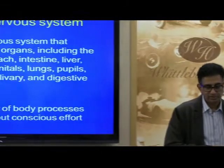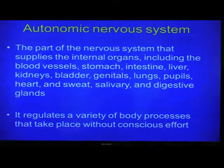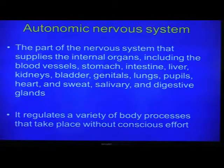So let's talk a bit about the autonomic nervous system. That's part of the nervous system that supplies the internal organs, including your blood vessels, stomach, intestine, liver, kidneys, bladder, heart, and so on and so forth. It also supplies your salivary glands and also your sweat glands.